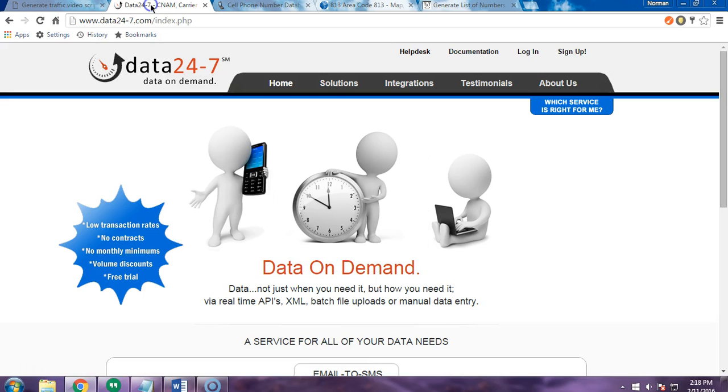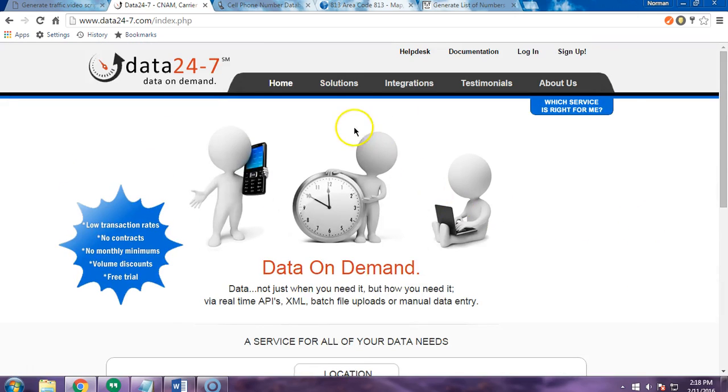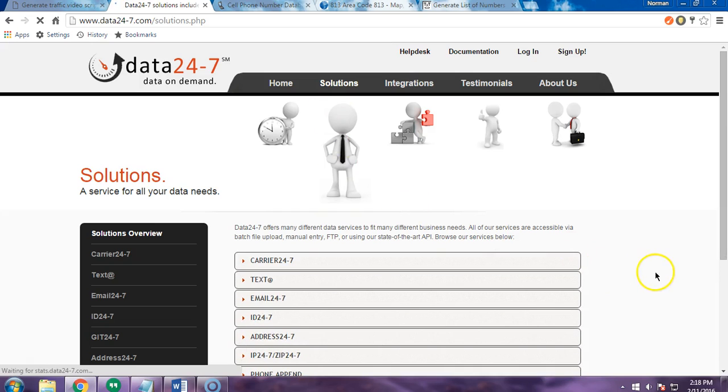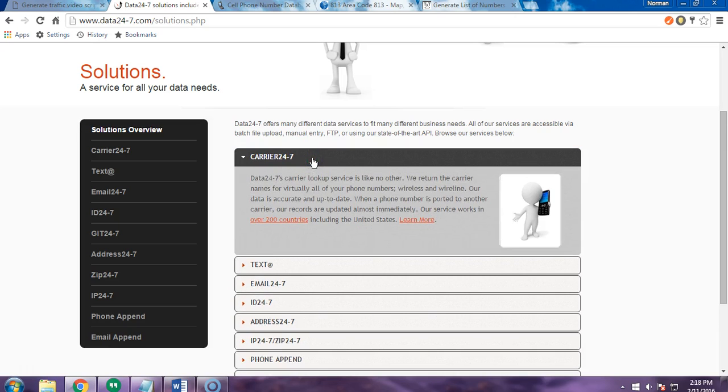Let's go ahead and take a look at 24/7 Data. This is their home page. If you wanted to go in and get verified numbers, let's go down to solutions, and what you would be doing is verifying carrier numbers, which would be like AT&T, Sprint, those types of companies. You can go through and read this if you like. I'm trying to keep this video as brief as possible, and as I said, I'm not a video person, so I just want to get right to the point.